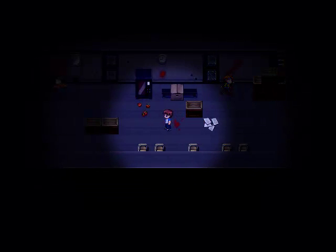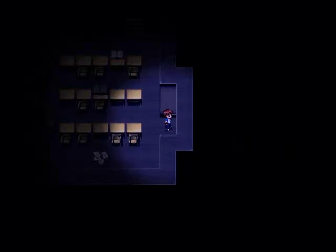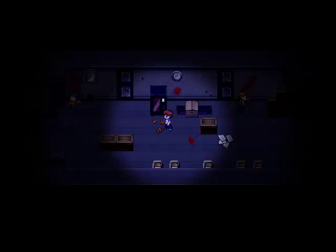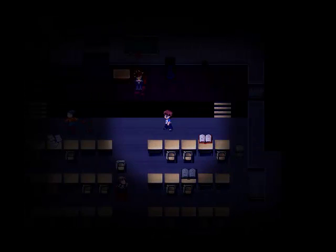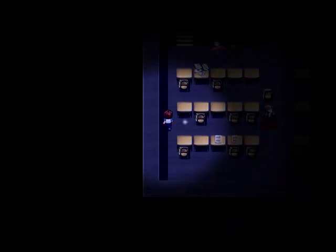So I have the clock key, so I can go get the clock. So where's the main lecture hall? This is the main lecture hall, isn't it? God damn it. Oh wait, no! Is that a clock? No, that's a mending machine. You're so smart. Nope, nope, nope, nope.